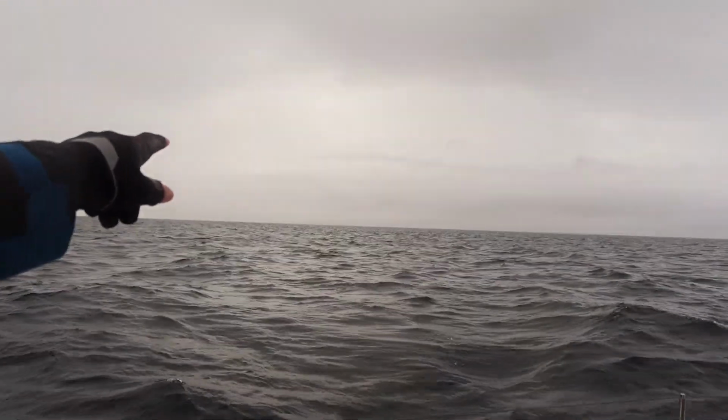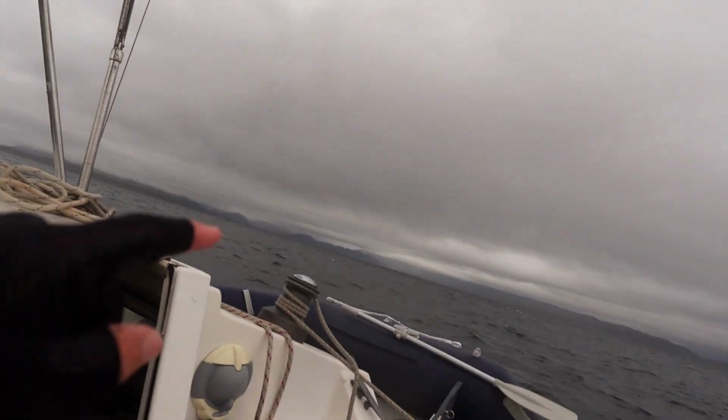But yeah, and it's clearing up a little bit. Doesn't look so happy over there, but the visibility is a lot better. The fog is gone. So tomorrow should be good weather, and Wednesday, Thursday possibly, and then Friday, and then it goes bad again. So fingers crossed.